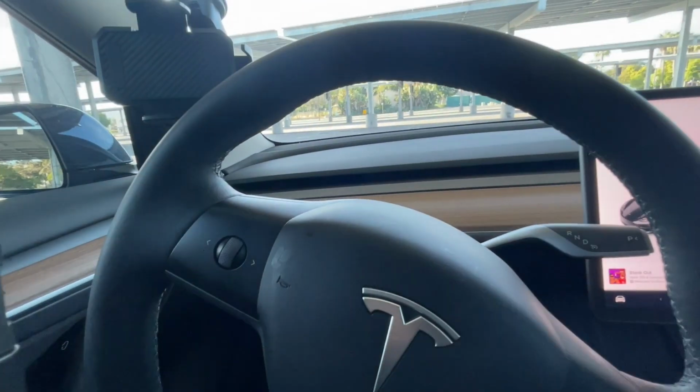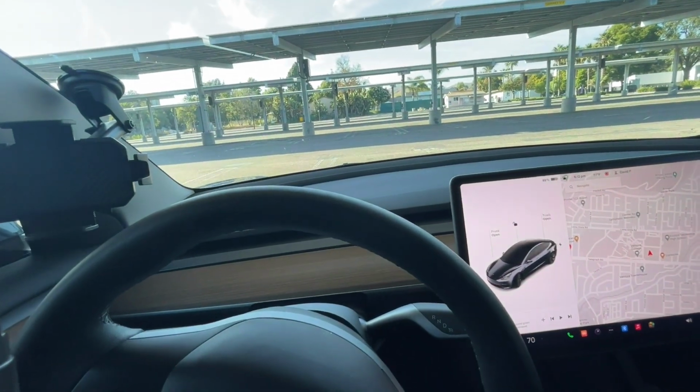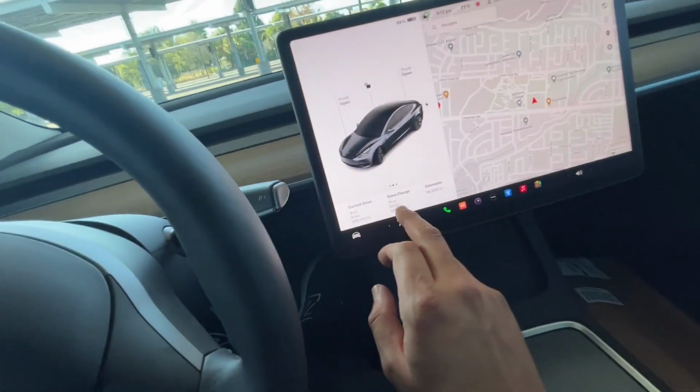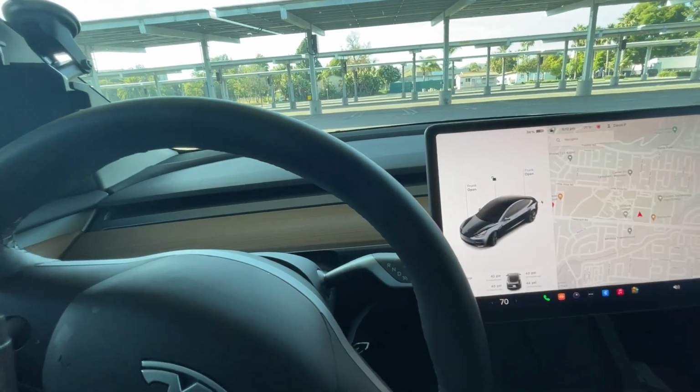But that's really the extent of the things that I don't like. I think it's a really great car. The technology, as I said, keeps getting better. It's still fun to drive.